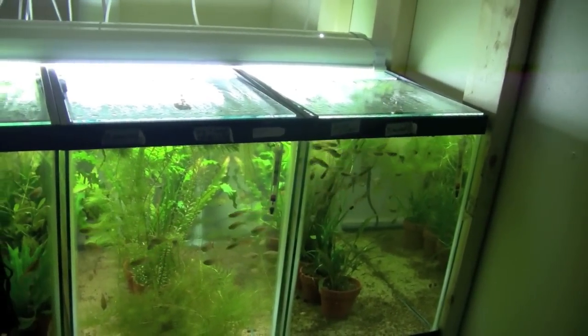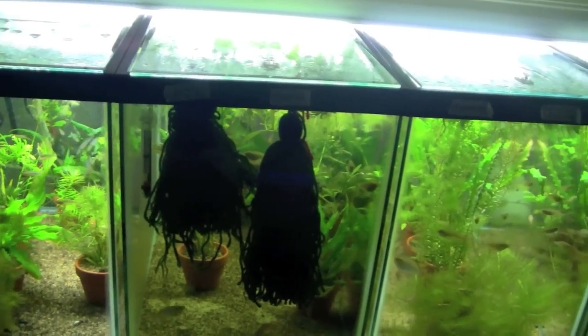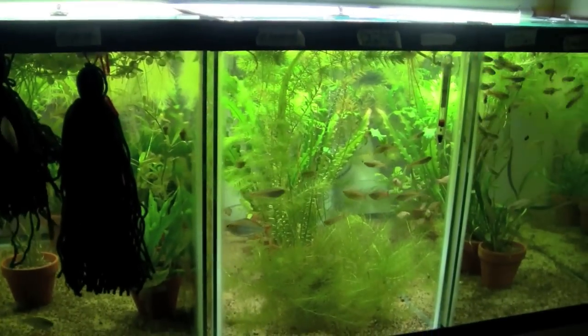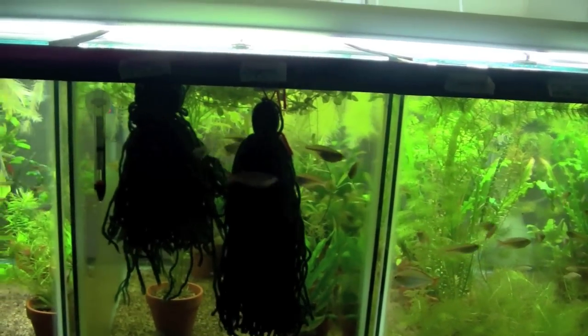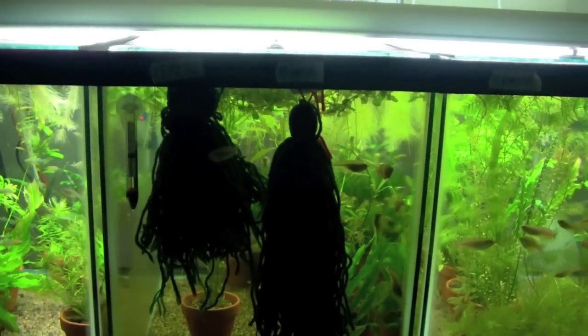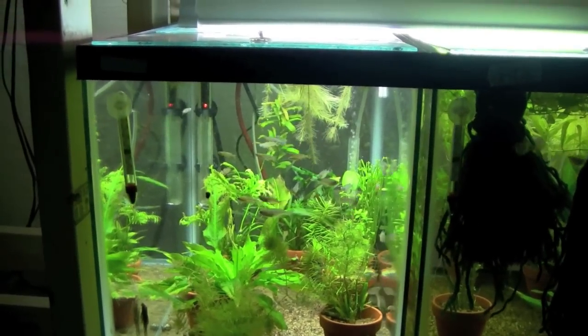The lighting on these planted tanks is also low-tech. Those shop lights on top hold 2 T8 bulbs of 6500K that he buys at a bulk outlet store for only about $2.50 apiece. There's no need to spend $25 on a bulb to get the kind of light you need to grow plants like this.